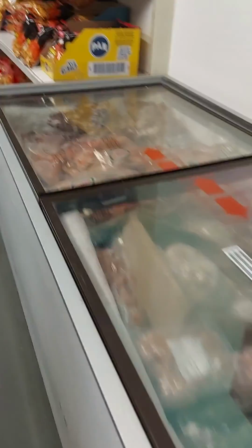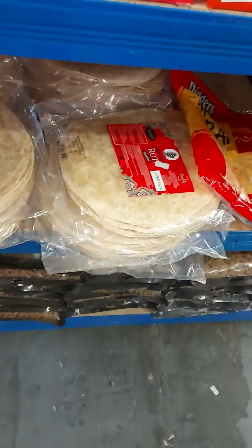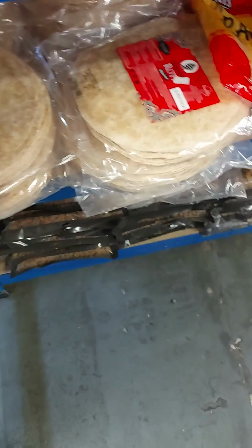Wow, look how long them fish are. Look how long they are. So big. I love them. They're the prawns. Alright, there's some dates. Are these taco shells or are these tortillas?